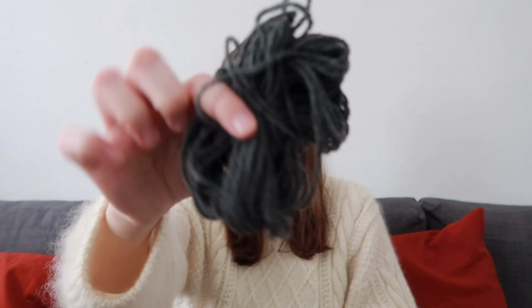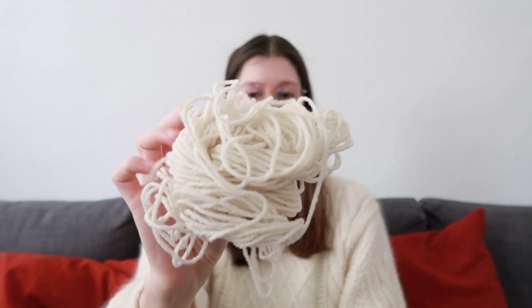So this is all I've left of the grey, which is really good because that means I have barely any leftovers. And for the white, it's this. I have to wind it up, but it's also not a lot. I thought maybe, depending on how much it is, I could make a mini scarf. If there's not enough left of this, then it will just go in my scrap stash and go into, I don't know, a hot water bottle cover, which are all the rave again, or something like that. I don't know.